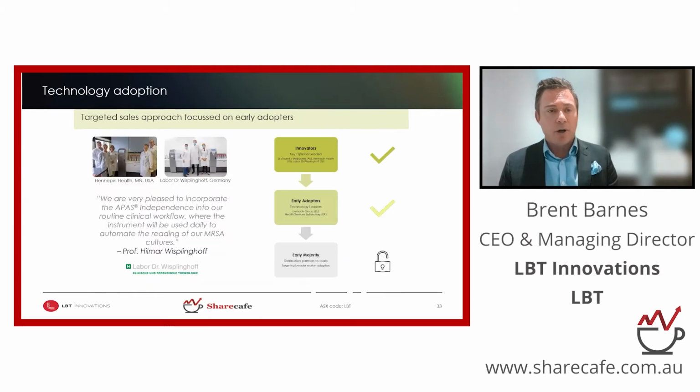Next slide talks around some of the technology adoption and the process that we've gone through. And look, I think with all technology, not everyone wants to be the first one to trial it. And so the importance of having key innovators, and there's some pictures of our key opinion leaders in the US and in Germany pictured on the screen there. And what we're doing now is moving through that development curve of people. And so moving into that early adopter, and then we'll get into that kind of that majority in the time to come.